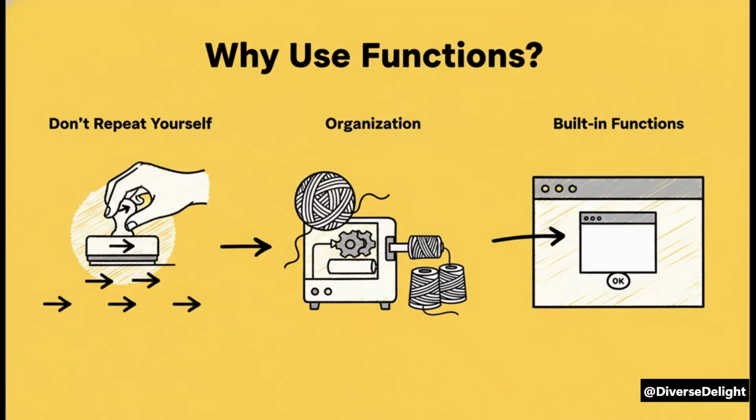So why are functions such a big deal? Well, for starters, they help us with a principle called DRY, don't repeat yourself. This makes your code so much cleaner. Second, they're amazing for organization. Instead of one giant, scary file, you can break your program down into small, bite-sized pieces. And here's the kicker. You've already been using them. Every single time you've used the alert function, you were calling a built-in JavaScript function.